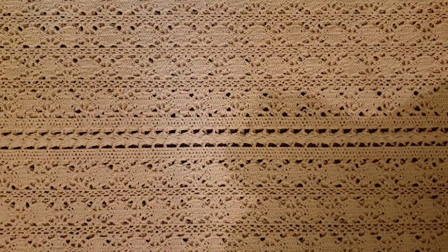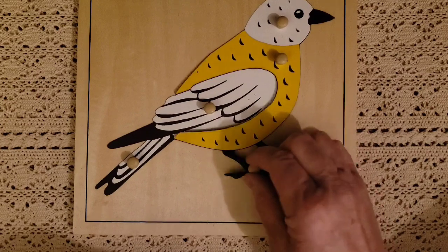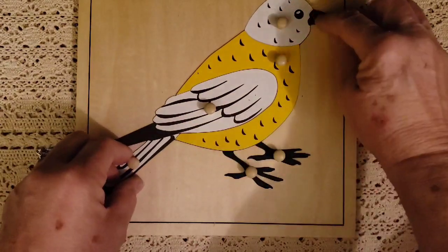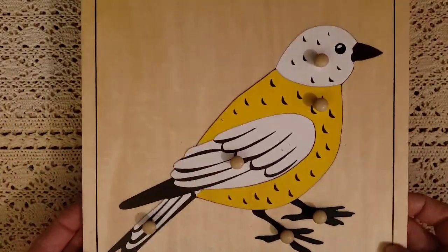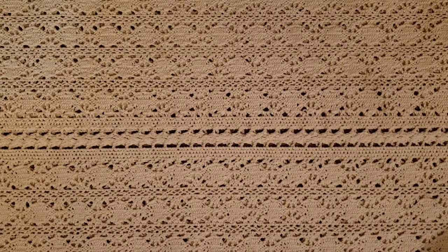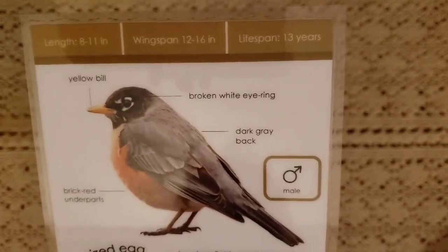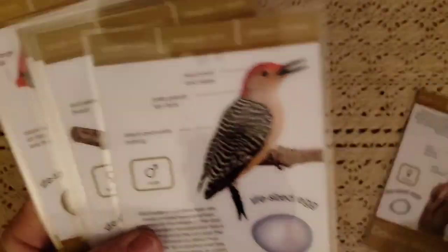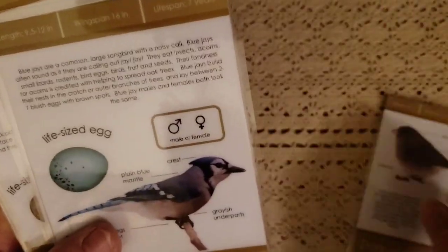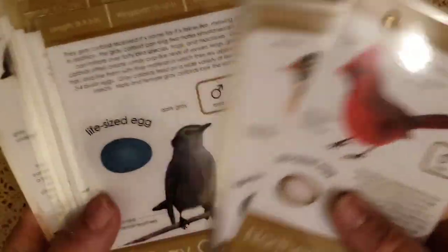We also have, let me bring this around, a puzzle. This is a Montessori puzzle that goes with my set, where they can see how fragile the little feet are, and the tail, and the beak, and the face, and the feathers. So a fun puzzle for them to do on birds. I also have these cards. I have two sets in here. It shows you the actual bird, the life size of the egg, and gives you great information about the bird. This is the American robin, and I have several of them. They're absolutely beautiful. I laminated them with a pretty high setting, so they're really nice and durable, but beautiful. I love, love, love them. I think they're fantastic and I'm so happy that I have those.